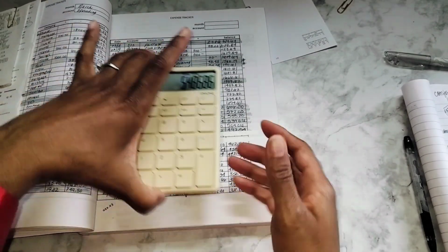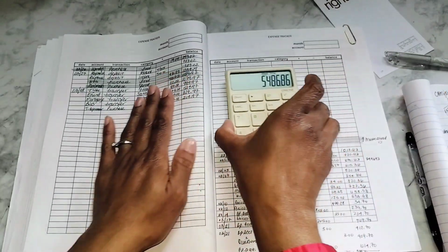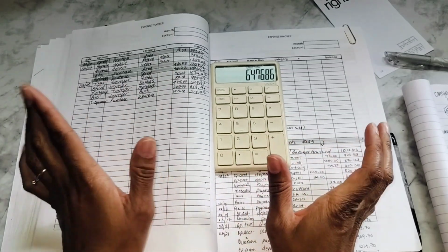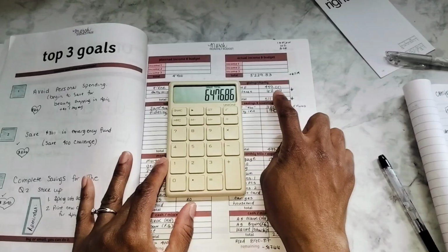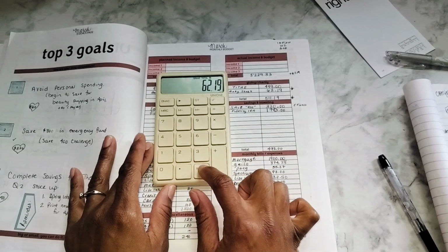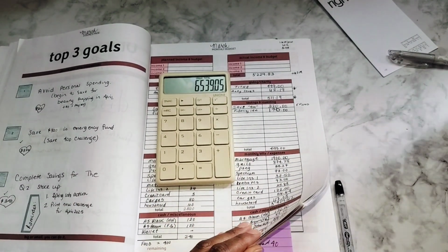I need to watch the Budget Mom a little bit more because she talks a lot about this, and when she does her monthly budget closeouts, even the ones she did with Ryan, her assistant, they go into a little bit more detail, and that is helpful to see exactly how you should do the monthly budget closeout. So if you see here, our total is $6,539.05.